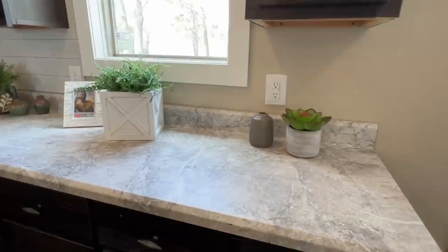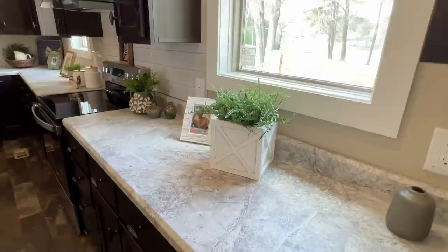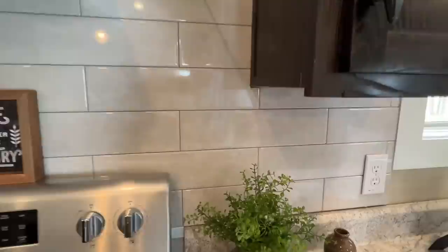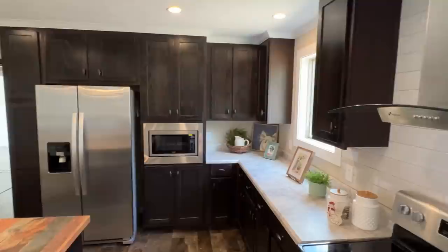I mentioned in some of the other ones, we've got the rolled countertops in here. Never seen these countertops. This has got to be some new stuff as well. Got this beautiful backsplash behind the stove right here in your vent hood. Built-in microwave. Soft close cabinets.